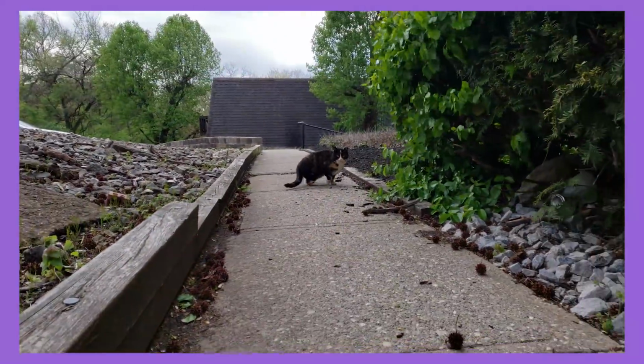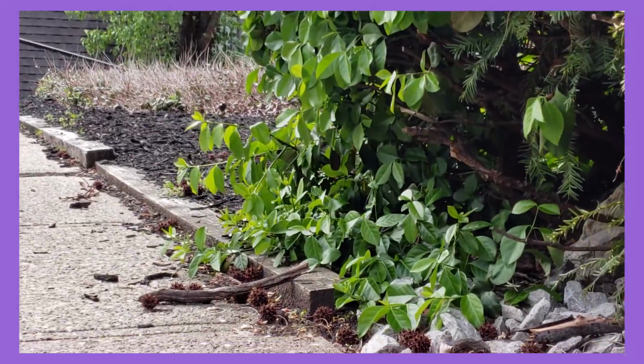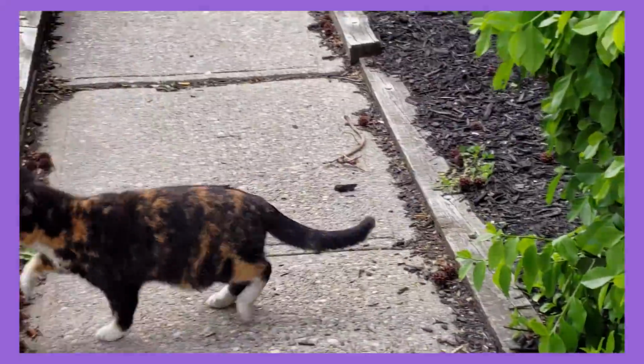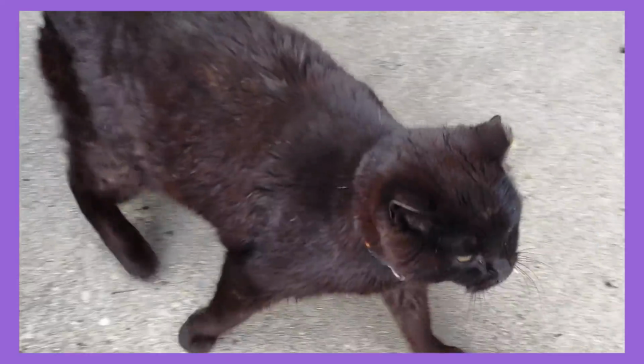Okay, let's go. Oh, come here. This is Socks, one of the feral cats. Usually she comes right up to us. Come here. Oh, there's Mathia. There's Miss Socks. Where's Mathia? She used to be covered in mats, and then someone shaved her, right?